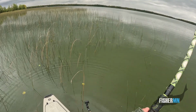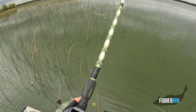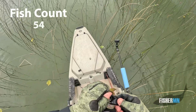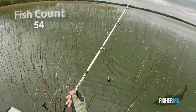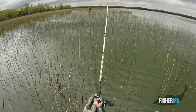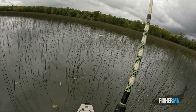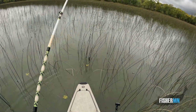I was gonna say, what do you do if you throw a frog out there? However, this guy isn't gonna weigh. You know what? We'll take an all-day frog bite. Sounds great to me. That was pretty cool. Gosh, I'm having such a hard time hooking them.